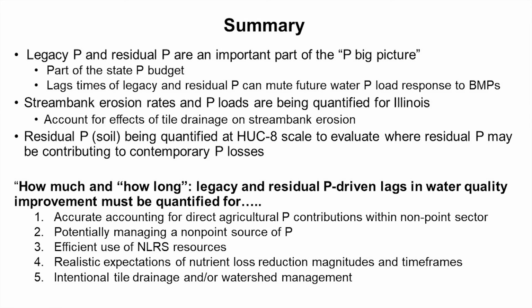All right. So ultimately, the how much and the how long, I think, are going to be key questions, especially as we come up on the 2025 EPA milestone. A lot of the states, in fact all the states in the Gulf of Mexico basin, or sorry, the MRB more specifically, don't have good numbers on this because it's difficult. And five reasons why we care about this, to finalize.